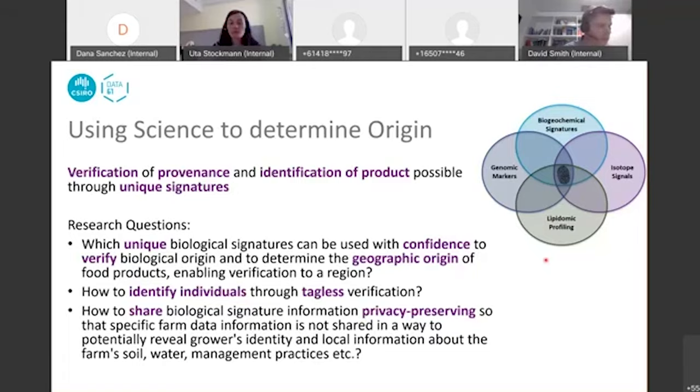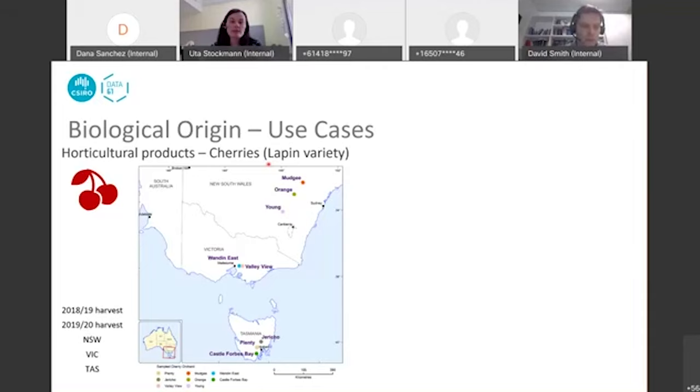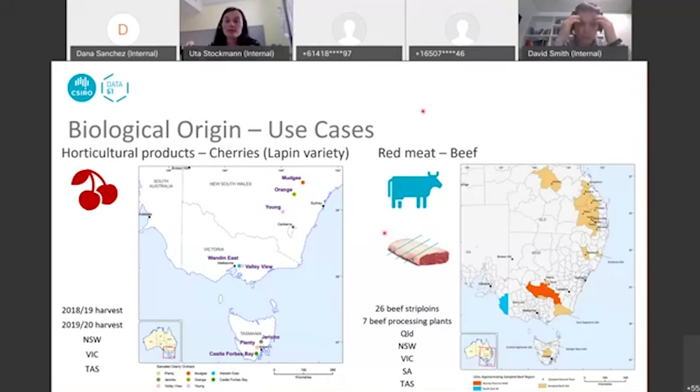So in our research, we looked at two use cases. Firstly, we looked at horticulture products, cherries from the Lapins variety that we sourced from various regions from three states in Australia, as you can see here, from the 2019 and 2020 harvest season. But we also looked at the use case of red meat, which is the purpose of supply chain integrity presentations today as well. And we sourced beef meat from 7 beef processing plants from 5 states across Australia and from various regions within these states, as you can see color-coded on this map here.